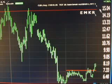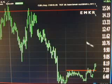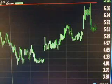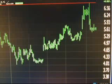Okay, so it's a simple little breakout of a big base pattern. Like I said, it doesn't get much simpler than that in technical analysis. Okay, recap: EMKR, a call on the long side, and I think we can make $7 on that trade. Let's take a look at the stock we bought this morning, THC, Tenet Healthcare, and see how that's shaping up.